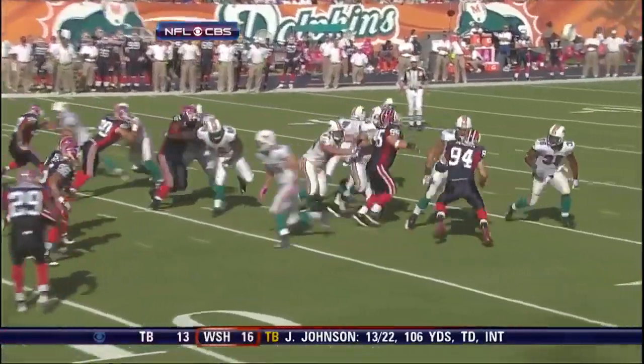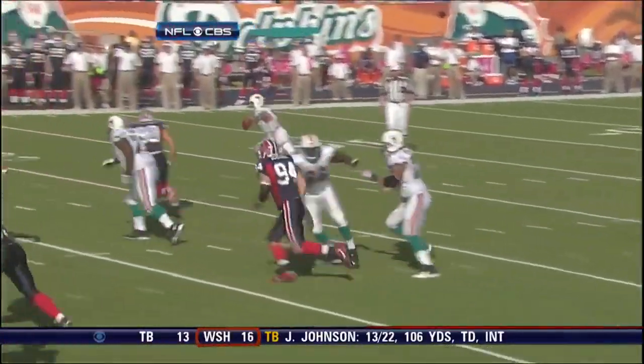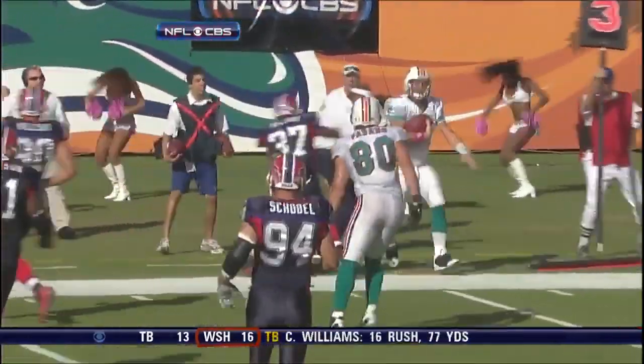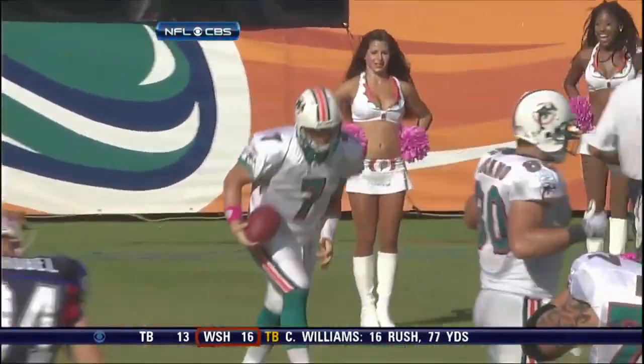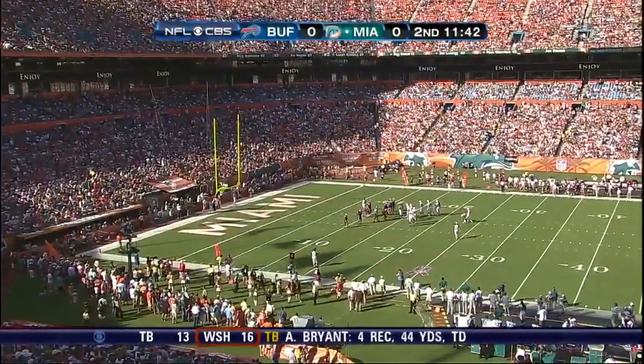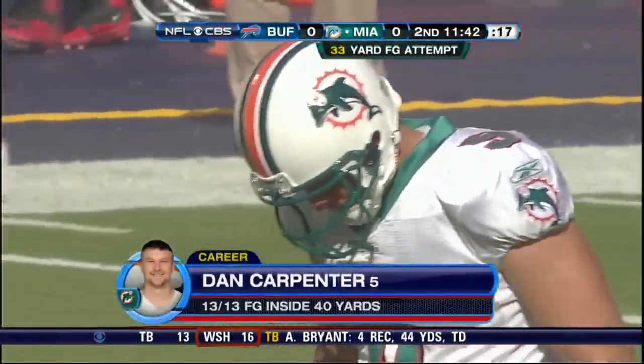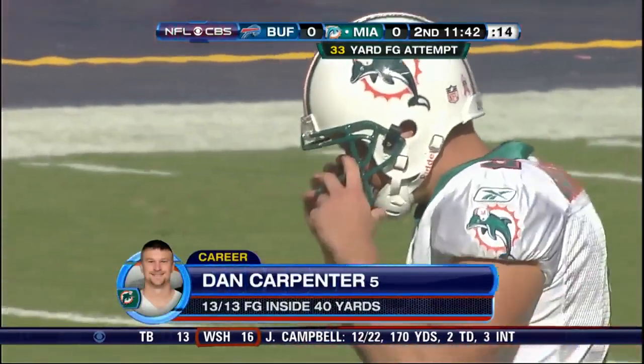Remember, this is a Bills secondary missing 3 of their 4 starters, so they're locked into their coverage. Henne has no choice but to pull it down. As you can see, Wilson is in also for Brian Scott, who would be starting at the strong safety position. Donte Whitner out. Leodis McKelvin also out of today's game.